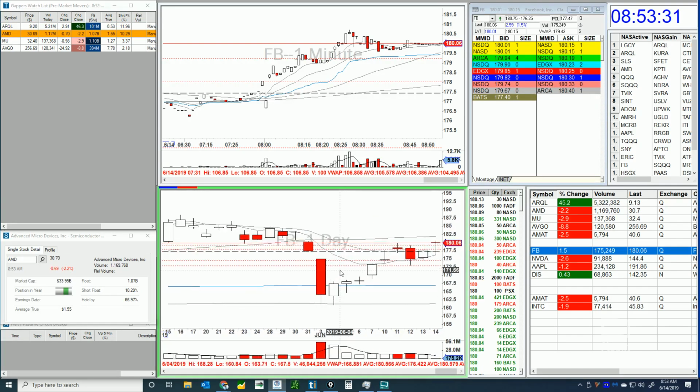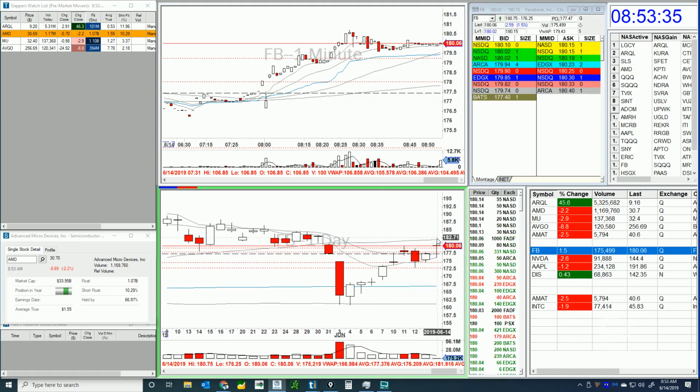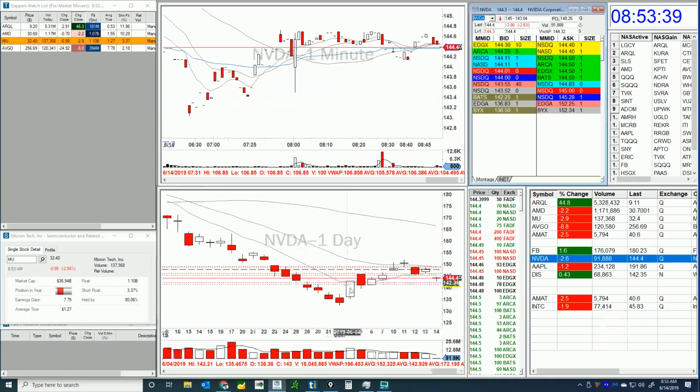In the daily chart, we've seen this type of setup before, right? It's looking like it wants to break out. You have a moving average here for a possible target. So Facebook is definitely interesting.